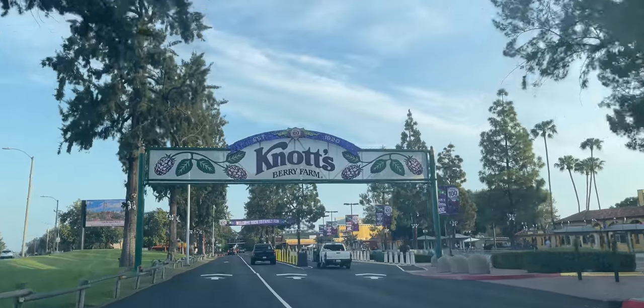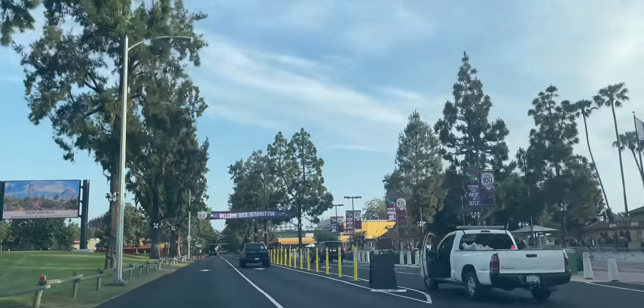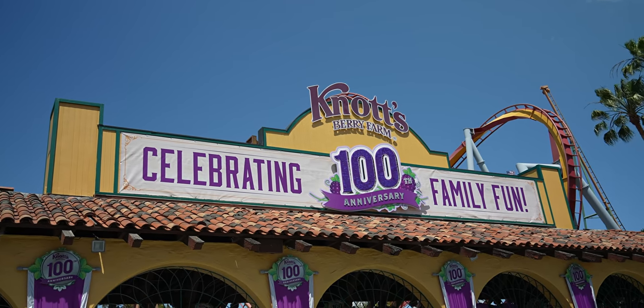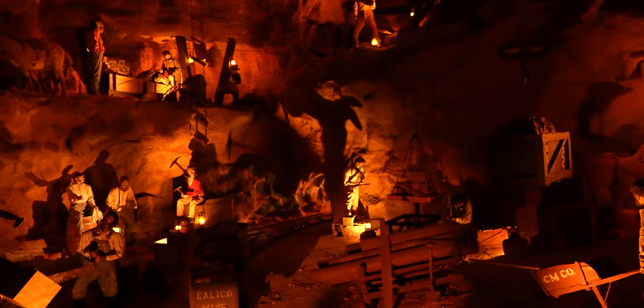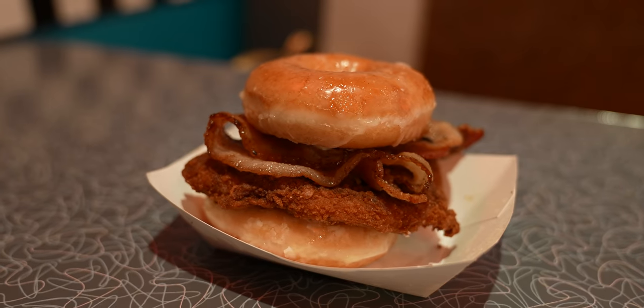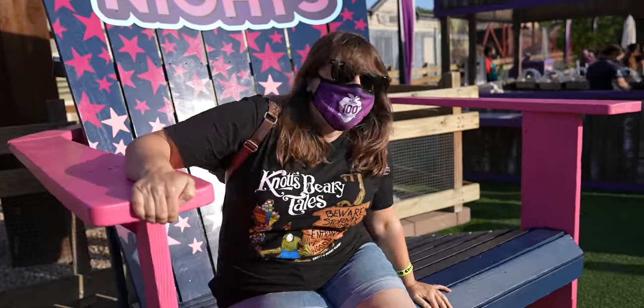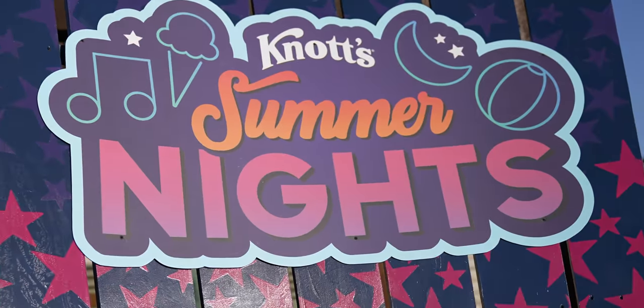It's May 21st, 2021, and we're here at the grand reopening of Knott's Berry Farm. They're celebrating their 100th year, and we're excited to ride all the rides, try some new food, see some new characters. Yeah, and they're also starting up with their summer nights, which is a fun thing that they do here during the weekends, during summer, so we're gonna check that out as well.